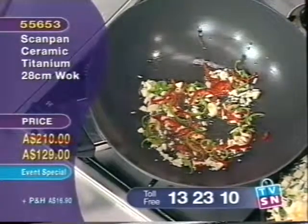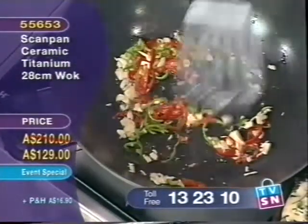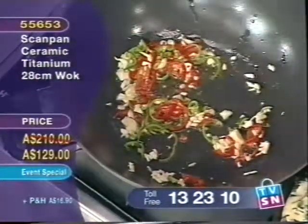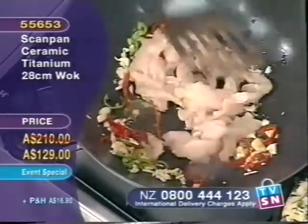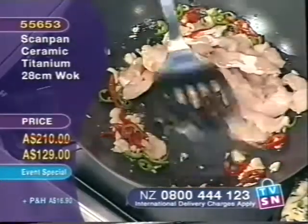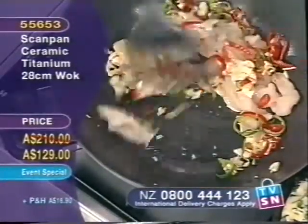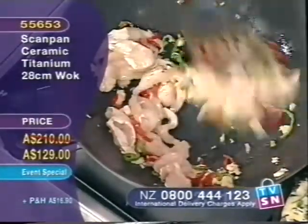What I do need is a metal utensil. Yes, because we can. A little bit of chicken. We'll just stir fry this around. So you can be, as we've heard, quite rough with your Scanpan. It doesn't matter. Metal utensils, metal scourers, you name it. Not a problem at all.